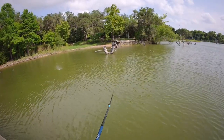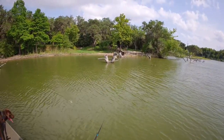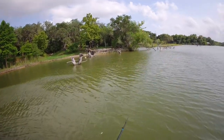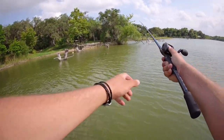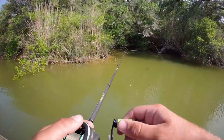That's actually a really cool pier. Look at that, guys. He built that pier on top of that stump right there. That's cool. How creative. We're just gonna slap that against the bank.